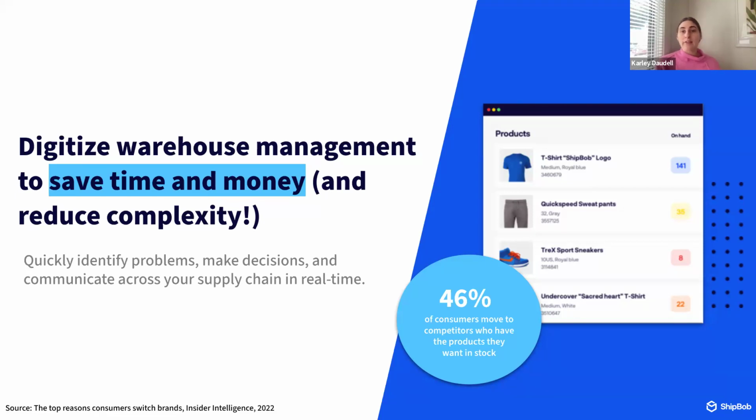And then of course we have discounted shipping rates. With ShipBob's WMS, when orders are shipped out, we're going to optimize for speed and cost. So we are going to choose the carrier that's going to get it there in a timely manner and is going to get it there in the most cost-effective option. So 2 really big things you want to be thinking about.